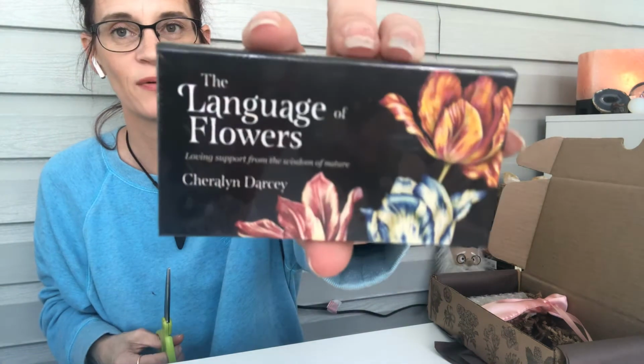Oh, I think this is an oracle deck. Oh, the language of flowers, loving support from the wisdom of nature. It's not exactly an oracle deck. It's an affirmation deck. Delightful words of happiness to lift you up. Should we see? Where did I put my scissors? Oh no. There they are. You guys want to see? Look at how pretty. Let's see what it looks like inside, shall we? Or is that going to take too long? I'll bet you I could do it fast. Now that I said that, I'm going to break all my nails and be ridiculous.